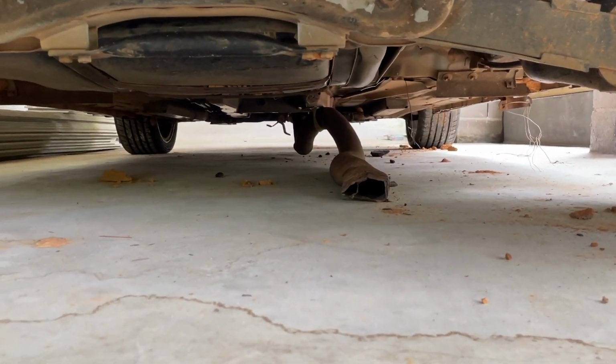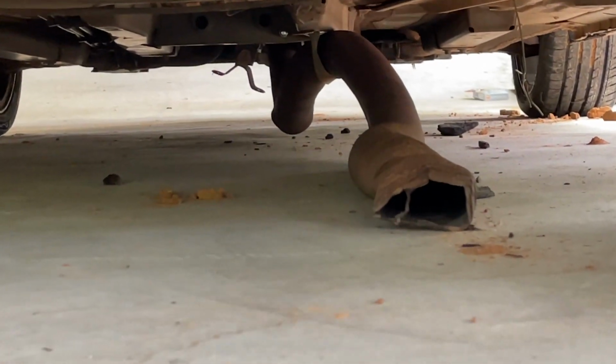But the main thing I want to show you guys, besides the small damage with the sheet metal, which is stuff that we don't really worry about, that's just cosmetic, is this exhaust. So let's go show you the final thing on this exhaust. This is what I really think was robbing some power. I don't think that's how that's supposed to be.